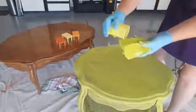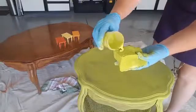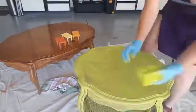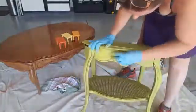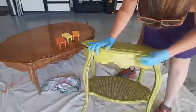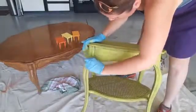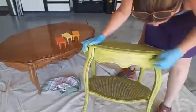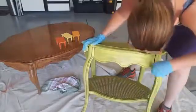So I'm just about done with my sampler here. Again, 4 fluid ounces with this amount of density of paint can get you basically an end table done. But if you want the solid look, the complete saturated color, you're gonna need a little bit more paint. So you probably wanna go with the jar.